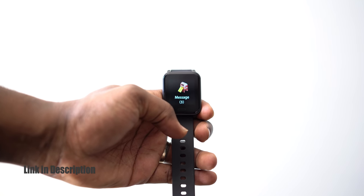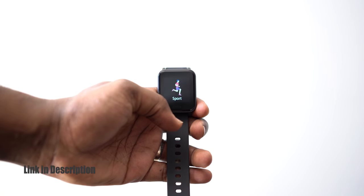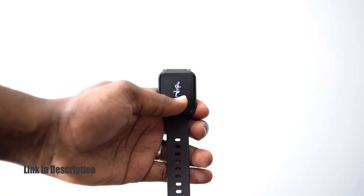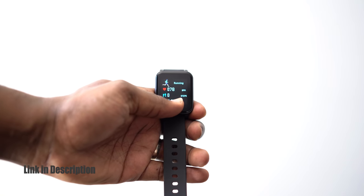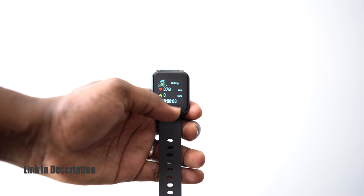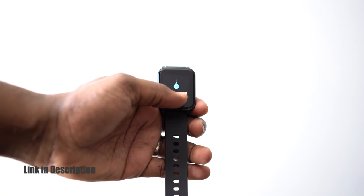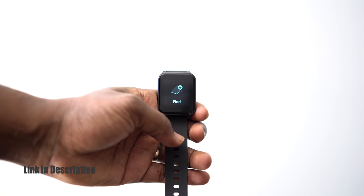You can also receive text messages from your phone on this, which comes in handy. Unfortunately, you're not able to respond to them, but it does display really well for you to be able to read them. Just like any other fitness tracker out there, it can monitor your activities like running, walking, climbing, biking. And the last feature that I really liked was the ability to locate your phone with this tracker.